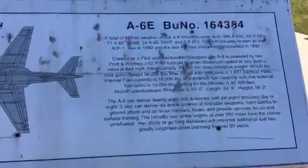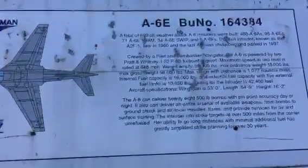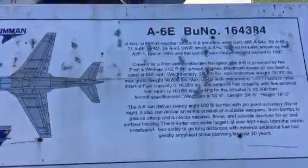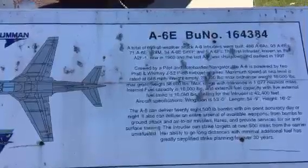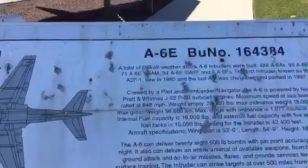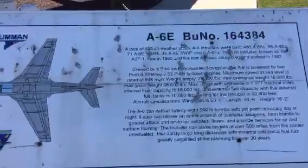Okay, let's get back so people can read this, and I'll read it also to you. It says a total of 693 all-weather A6s were built. First they built A6As and then 95 A6Es. First Intruder flew in 1960, and the last one was closed down and parked in 1997. So 37 years they flew. I forget exactly when the first deployment was with the Navy, but early 1960s, because it did do extensive work. The Navy used it in the Vietnam War.